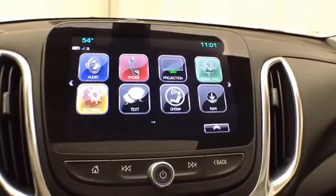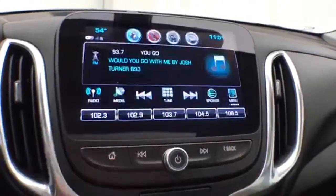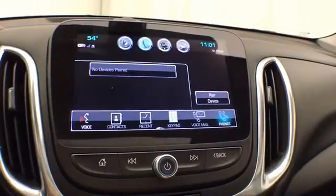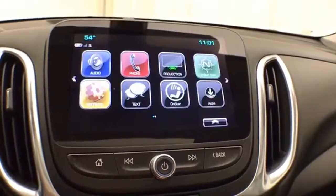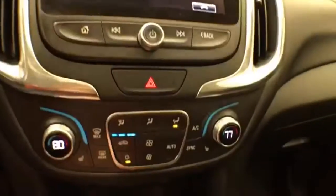Large touchscreen infotainment system for radio. It's also satellite radio capable. Bluetooth connectivity for hands-free phone use or to connect other Bluetooth-enabled devices. Great for wireless music streaming. And that is, of course, where the backup camera display is.